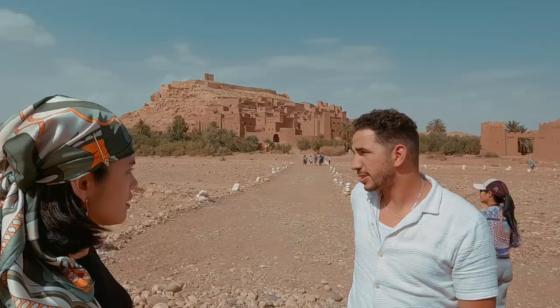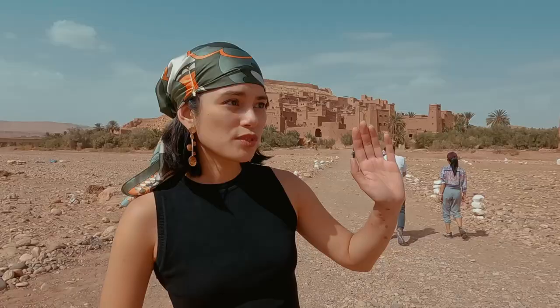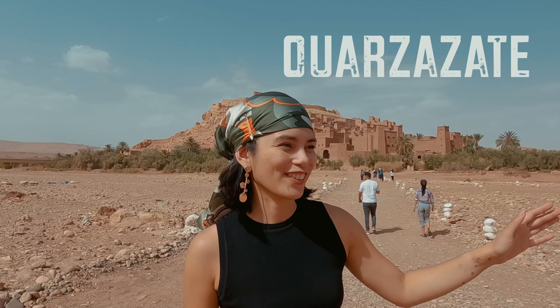And the Casbah, it was built in the 12th century. It's an old Casbah. They still use it now for the movies. And the last renovation was 5 years ago. Just like a 30 minutes drive from here is Ouarzazate. I don't know if I'm saying it right, but it's like the gateway to the Sahara.